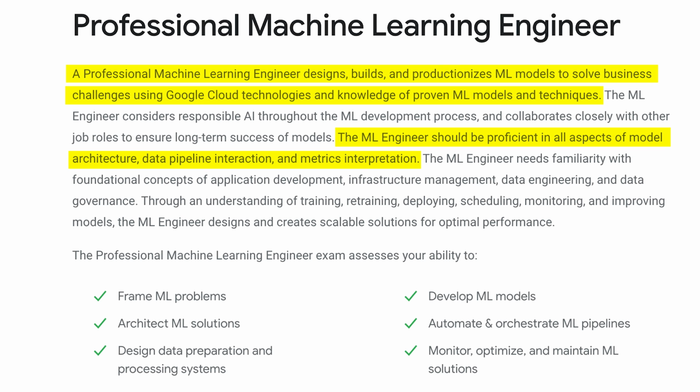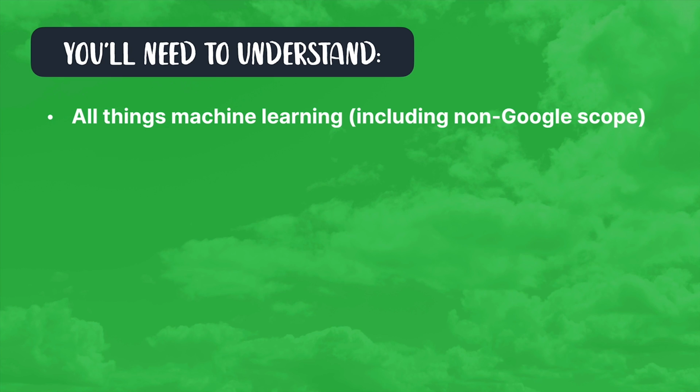The key thing here is the inclusion of designing and building the ML models, not just training and using them like the PDE. And as it calls out, this professional ML engineer is proficient in all aspects of machine learning. All aspects. Not just what relates to Google Cloud, right? And that is, I think, the very biggest thing to know about this cert. It is probably the Google cert with the most non-Google content. And that also gives it excellent reach beyond GCP should you ever need to work multi-cloud or hybrid.